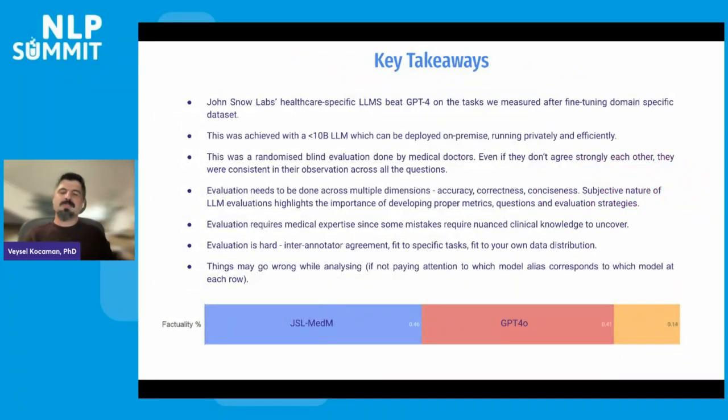So key takeaways. If I summarize everything that I tried to explain here, in short, John Snow Labs healthcare-specific LLMs beat GPT-4 by around 10% on the tasks we measured after fine-tuning on domain-specific datasets. This observation is already verified by other researchers and other papers. We basically tried to do the same, but we used our own dataset, annotation and optimization technique, and we are happy to see that we have a task-specific LLM that we can use, and we have already been using in production to solve certain problems without using any cloud-based large LLMs. And this is achieved by an 8 billion size model, which can be deployed on premise, running privately and efficiently without any internet connection. And this is a randomized blind evaluation done by medical doctors.